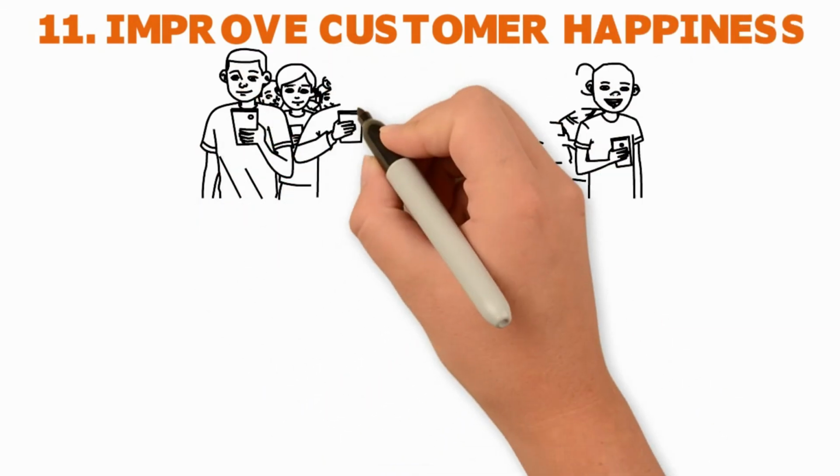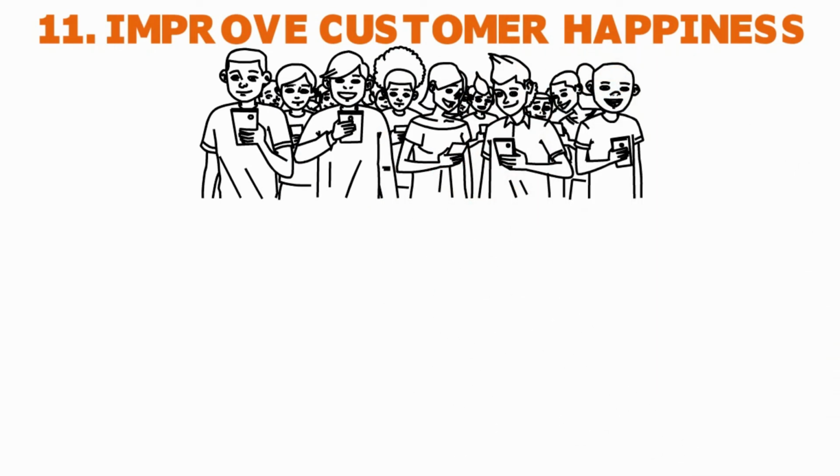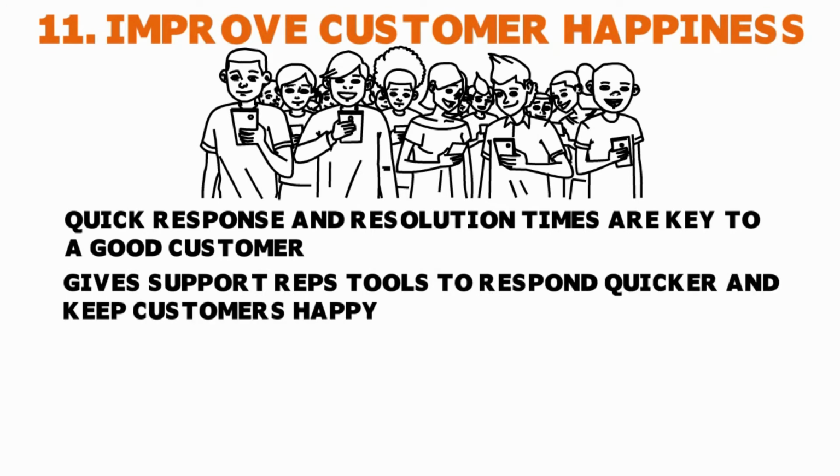Now, you can also improve client happiness. This is key, folks. You definitely want to be in the business whereby you are improving customer satisfaction, and quick response and resolution times are key. They are critical to a stellar customer support experience, right? So cloud ERP software provides your support reps with tools to respond quicker and keep customers happy. This is where sophisticated technology plays a key role, a pivotal role, right?